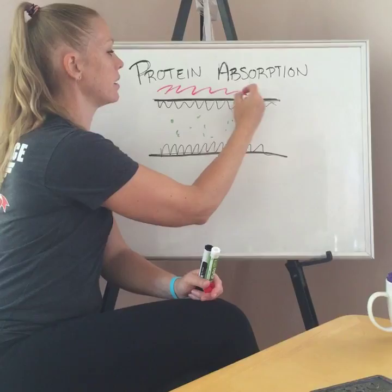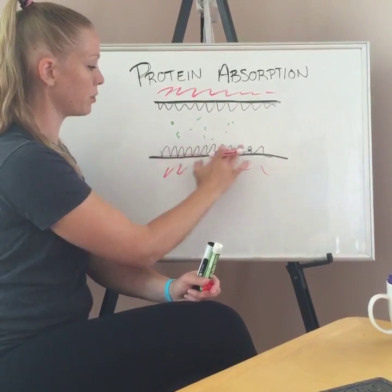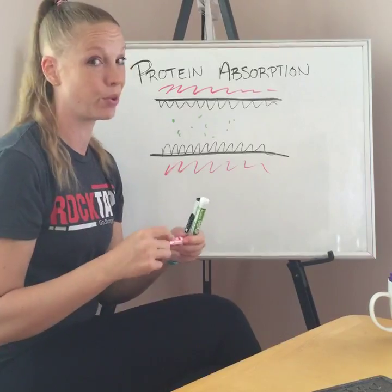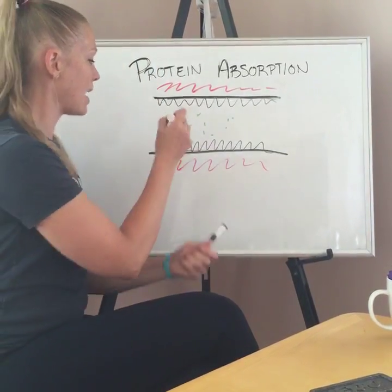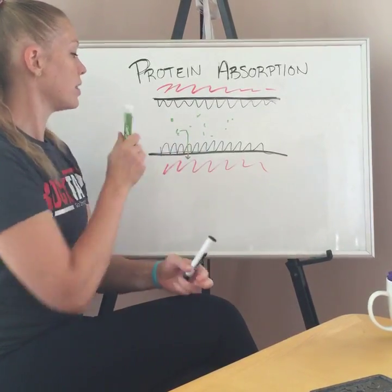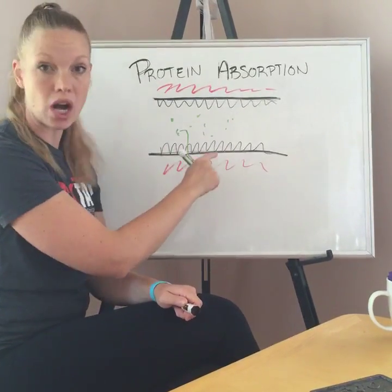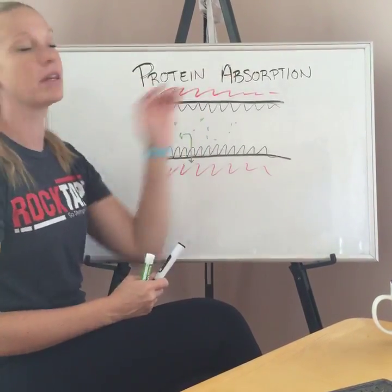So there'd be your blood system here, and that's how the nutrients get absorbed through these cells into your blood system. That's how those nutrients travel everywhere else in the body and go where they need to go. Pretty cool, huh? I think it's cool. So nutrients here pass through this barrier into your blood system. Now, this only happens when the nutrients have been broken down enough and these cells are healthy and strong. So there's a lot of different variables that play into you absorbing the most protein.